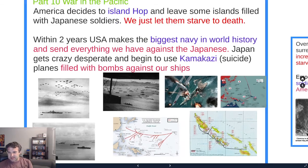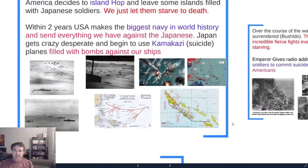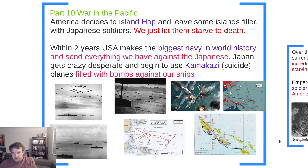For example, here's a picture of the Solomon Islands. We knew that the Japanese had really big fortresses on this island and this island. So what did the Americans decide to do? We just skipped them. We attacked the Japanese at the places where they were the weakest, and when all these Japanese soldiers are hanging out on this island, we just leave them alone, and whenever some enemy ship or enemy plane comes to reinforce them, we just shoot them down. So we turned many Japanese islands into lost outposts that didn't do anything for Japan. That whole strategy is called island hopping, where we just ignored certain Japanese islands.